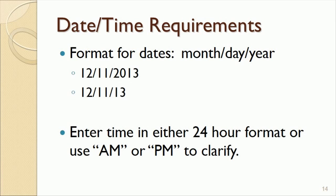Use a simple, consistent date format as shown, with a month, day, and year format. Enter time in either 24-hour format, or use AM or PM to clarify whether the entry was performed in first, second, or third shift.